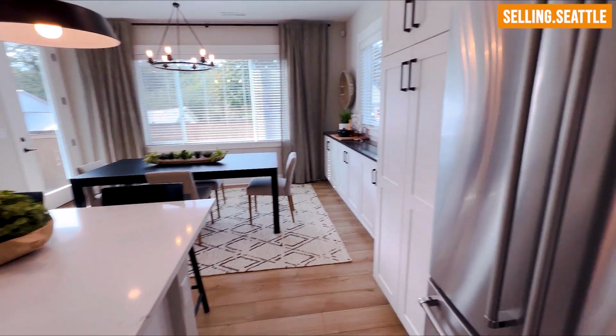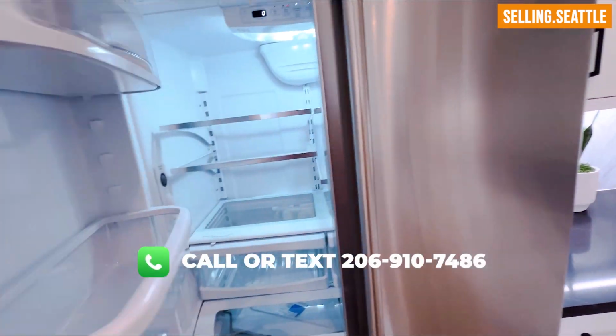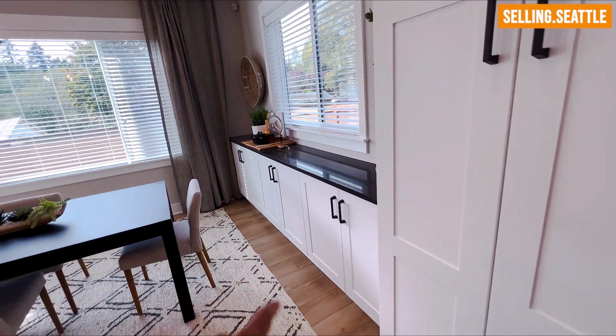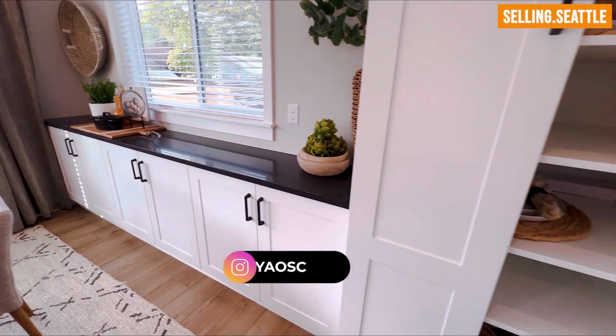Everything is Whirlpool except for the fridge. The fridge is KitchenAid. KitchenAid's a good brand as well. You can never have too much storage, so more additional storage and counter space right there.